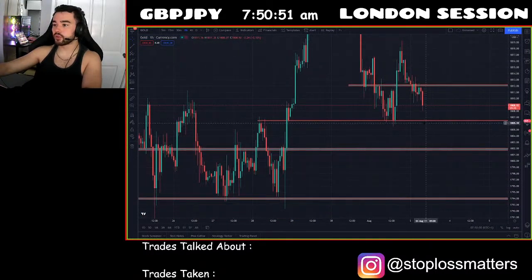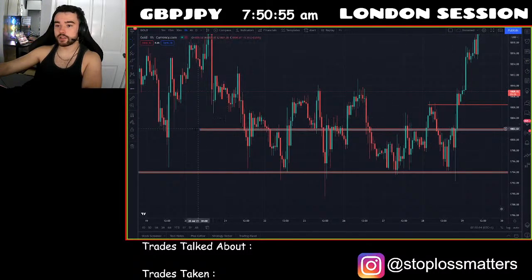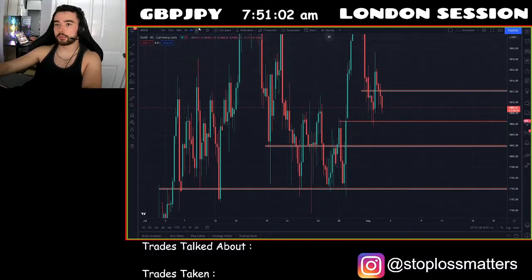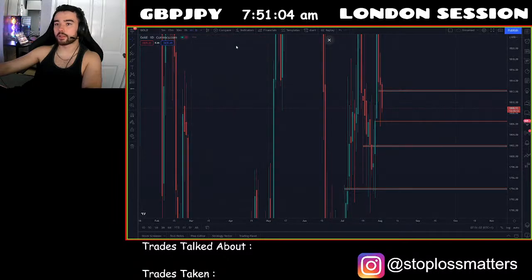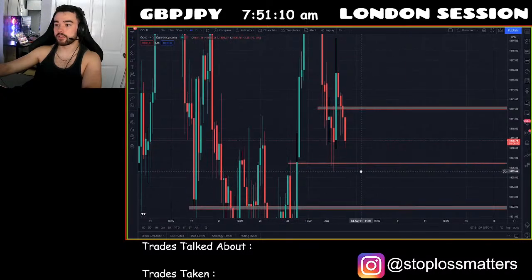Okay, so if we do drop down to 1806, I'm still going to be holding this region here. It's exactly the same as yesterday. Let's see how the 4 hour and the daily closed. Okay, 4 hour's bearish, daily's bearish. So we're good. 1806 to 4.2 is the area I'm looking at.